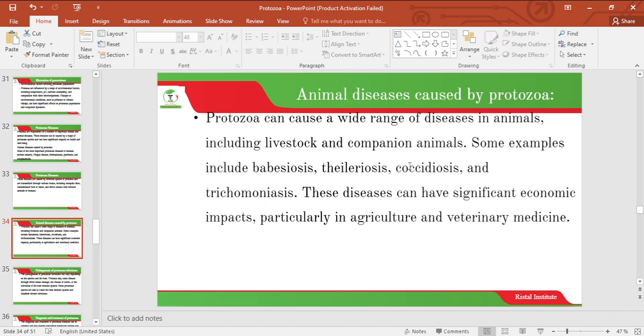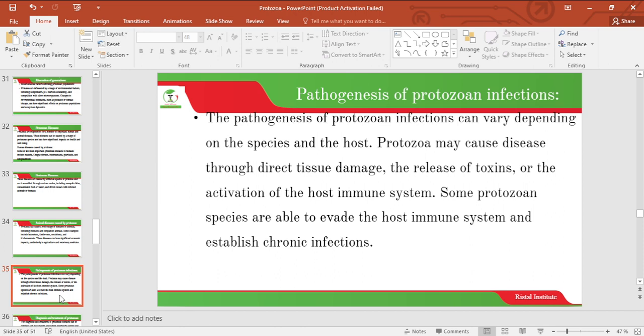What do we mean by having economic impacts? It means that if a lot of the livestock have been infested with these diseases, then the owners of the livestock will not have healthy livestock to sell by the end of the day, or most of them may die if they have not been treated. And also human beings, when they get sick, obviously if they are not treated, they cannot be able to work. So if they cannot be able to work, the economy will be very poor because nobody is there to work.